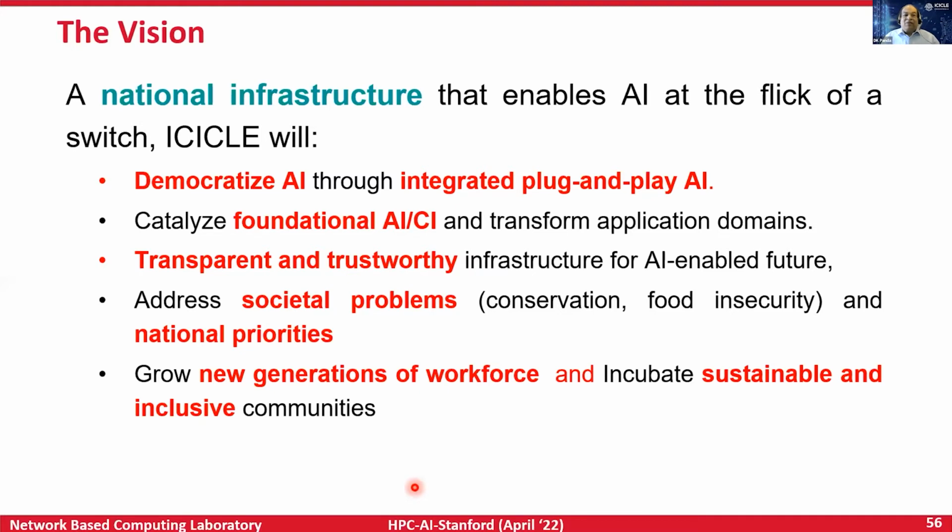So thanks a lot for listening to the video. As you can see, this is a very ambitious project. So think of 2030, another 8 years, or even 2035, another 13 years. How do we bring AI to the masses? So that's the focus: democratize AI.